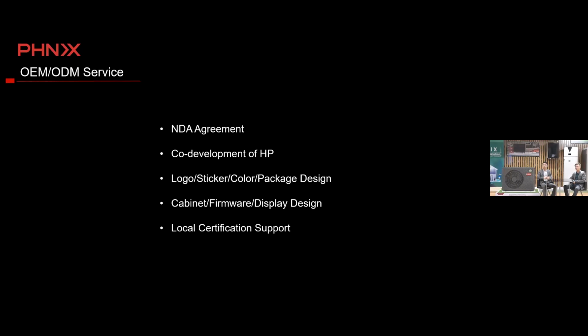For the ODM business, we can have a co-development of our heat pump. We can design for you. Logo, sticker, color, and package design are available. Further design, like the cabinet, the firmware, or the display design, are also welcome. Some clients want to have their product certified in the market. Don't worry, PHNIX can provide our ERP test data for you and help you apply for the local certification.